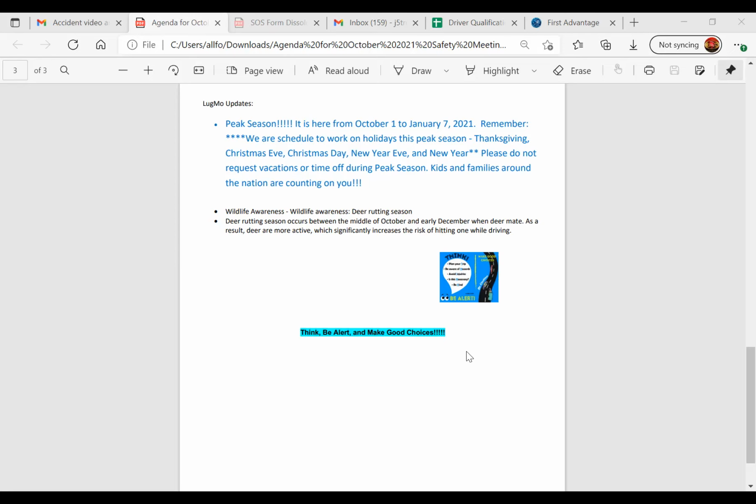Wildlife. Now the wildlife says wildlife awareness. Deer rutting season occurs between the middle of October and early December when deer mate. As a result, deer are more active, which significantly increases the risk of hitting one while driving. So just keep alert, keep your eyes out. Keep looking at the side of the road, that's where they always hang out, and make sure they don't jump in front of you.